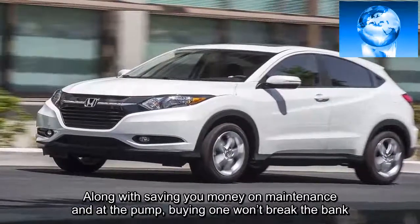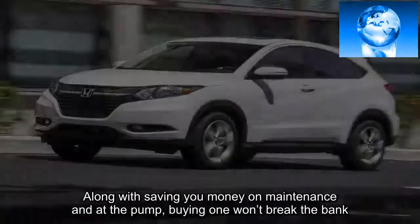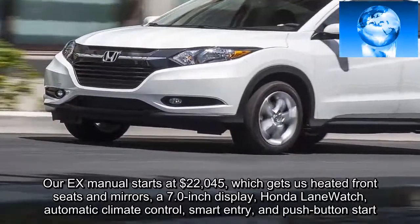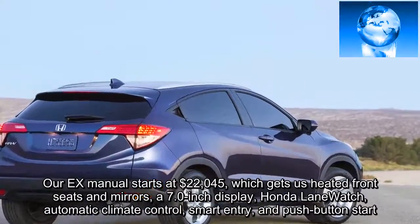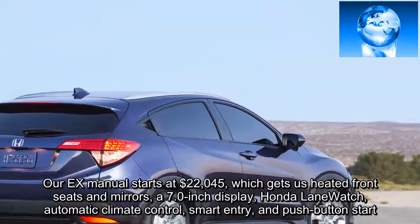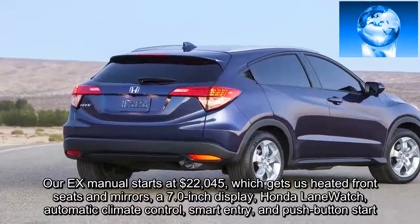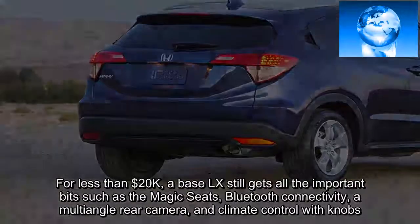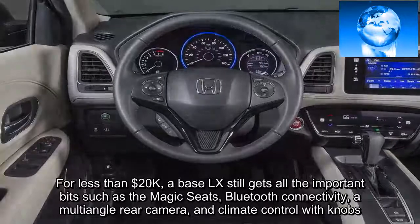Along with saving you money on maintenance and at the pump, buying one won't break the bank. Our EX manual starts at $22,045, which gets us heated front seats and mirrors, a 7.0-inch display, Honda LaneWatch, automatic climate control, smart entry, and push-button start. For less than $20K, a base LX still gets all the important bits such as the Magic Seats, Bluetooth connectivity, a multi-angle rear camera, and climate control with knobs.